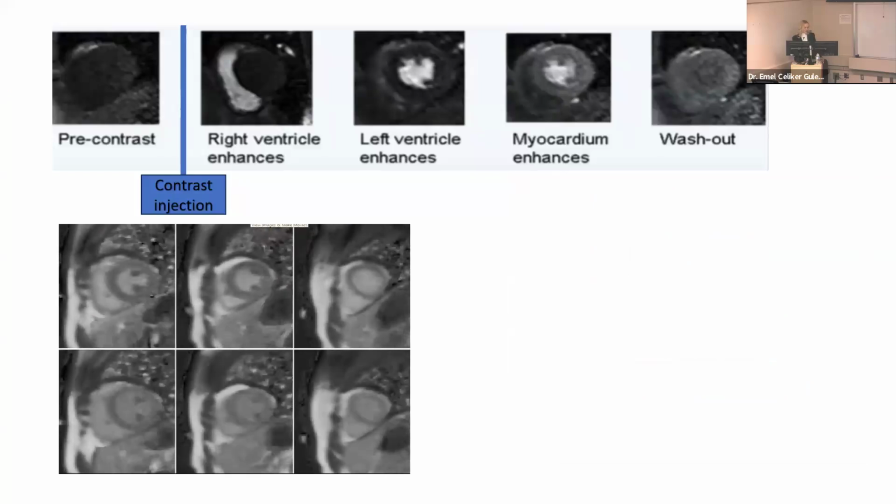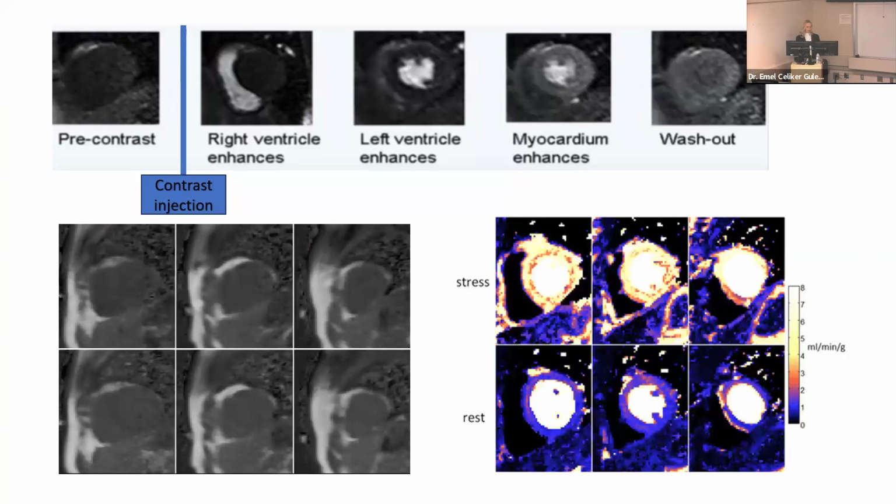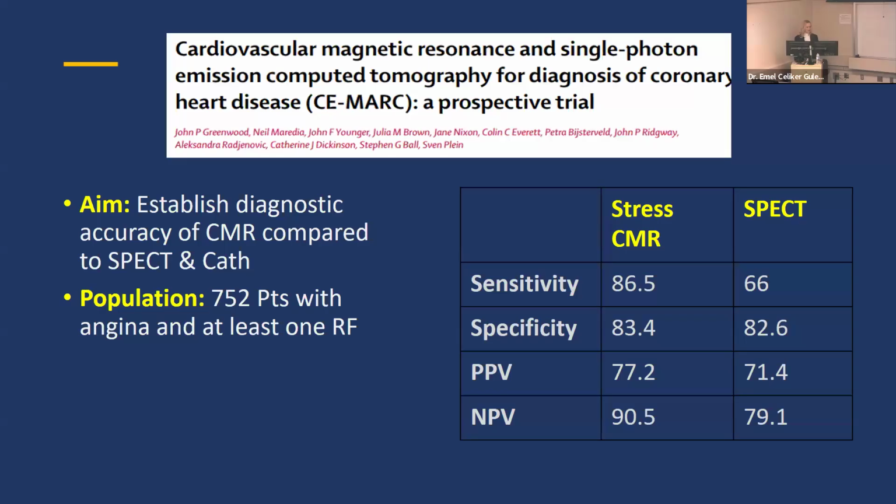How are the images acquired? I don't want to get on the details, ischemic stress testing, but general principles apply. And contrast injected, both rest stress, then high resolution rapid acquisition are obtained, show contrast bolus going through RV, LV, then enhancing myocardium. And even we are able to assess quantitatively now, like PETs.